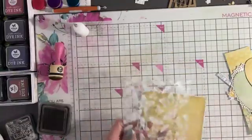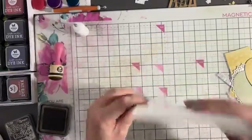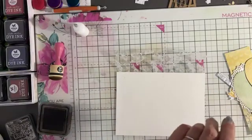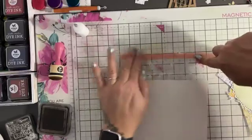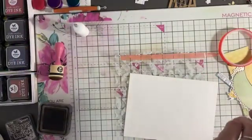Now, for my acetate, I'm going to pop that over there and I'm going to stick it to the back. But what I am going to do is use some red liner tape. And then I'm going to hide what I've done. So I'm just going to pop a couple of bits. Scissors.